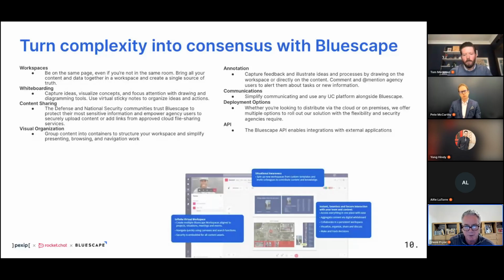And we integrate with, as Pete said, a variety of different video conferencing solutions out there, using Pexip to bring those all together to provide the audio visual track for the visual communications and collaboration that Bluescape brings. And really, just to finish off, our open API lets us integrate with products like Rocket.Chat and Pexip, but it also gives you the ability to, for example, upload a video into Bluescape, send that off for AI analysis to add context to the video, and then bring that back in and make it searchable inside the workspace to really start to deliver some value and situational awareness.